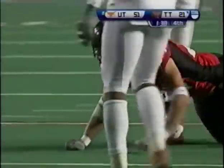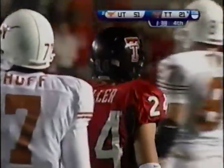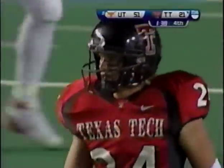Pass is incomplete, intended for Cody Fuller. Fuller had that diving catch just a while ago and got the wind knocked out of him. Seems to be okay. 1:38 to play in the ballgame.